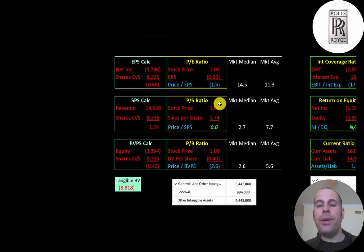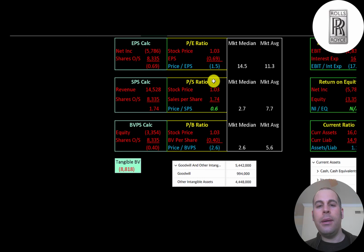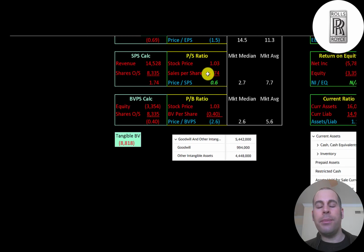Let's look at the financial ratios. The average PE in the market's 11.3, the median is 14.5. PE is stock price over earnings per share. To calculate earnings per share, that's net income over shares outstanding. They have negative net income, so they have negative PE. Price to sales is stock price over sales per share. They're at 0.6, so investors are paying 60 cents for $1 of revenue. That's a really good price to sales ratio.